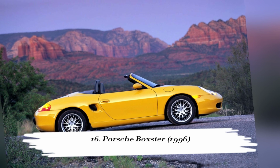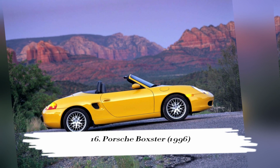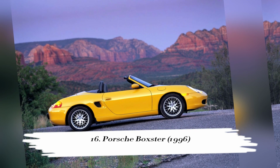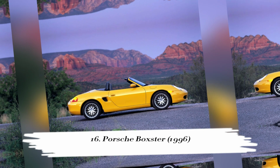This opened up a huge new market to Porsche and filled its coffers. The only gripe was the chassis could clearly cope with more power than the original 2.5-liter motor's 201 brake horsepower. Porsche duly obliged with the 250 brake horsepower S in 1999.